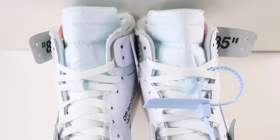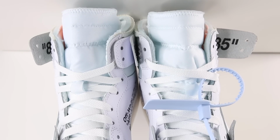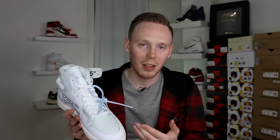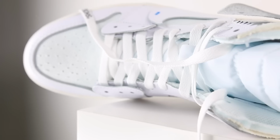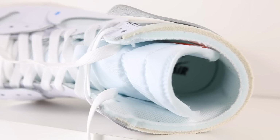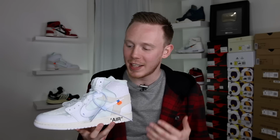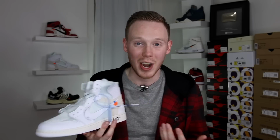The tongue itself is made up of the standard Air Jordan 1 material. This time around, even though it sort of looks white, it is a light blue. And when I say light blue, I mean extremely light. The only real way that you can tell that it's blue is to see it in person and be able to compare it to the laces or another white part of the sneaker. Just like last year's pair, the top of the tongue and the top of the ankle area is left unfinished to give it sort of that prototype look. I love the prototype aesthetic that all these Off-White sneakers have. I think they look great, but that's just my opinion.